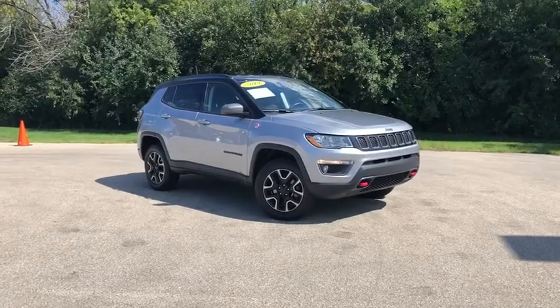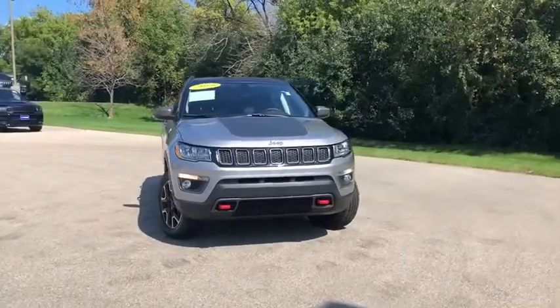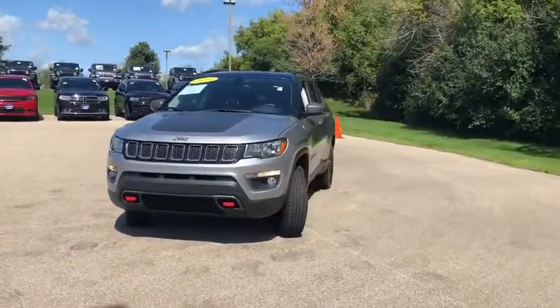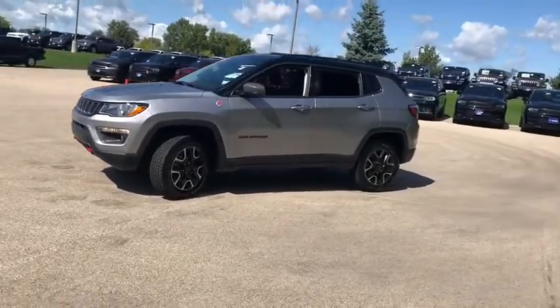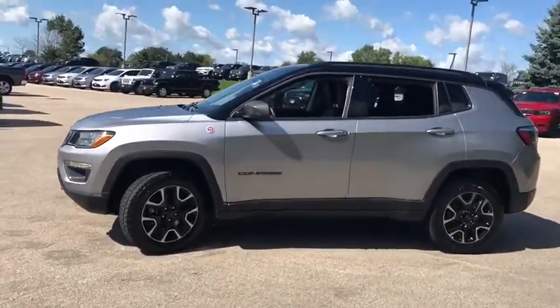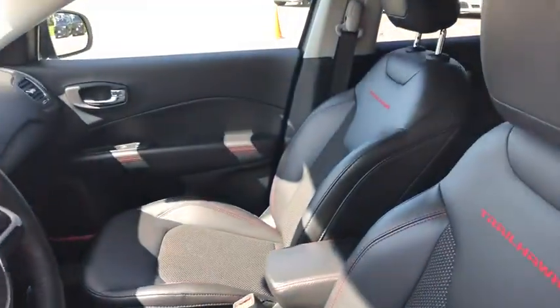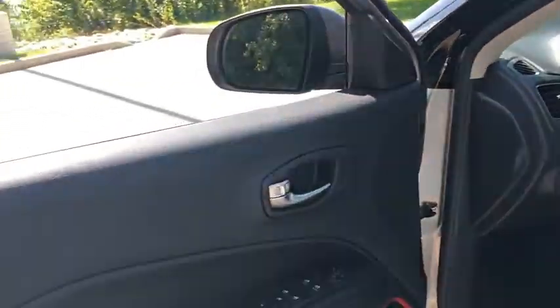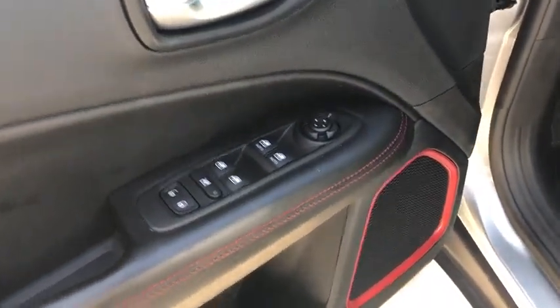Stop by and take a look at the 2019 Jeep Compass. The Jeep Compass has a solid, sophisticated 16-valve engine. It features electronic variable valve timing that continually changes the torque curve, bringing more versatility to the 165 peak pound-feet of torque and more capability to the 172 peak horsepower. This vehicle has less than 25,000 miles.